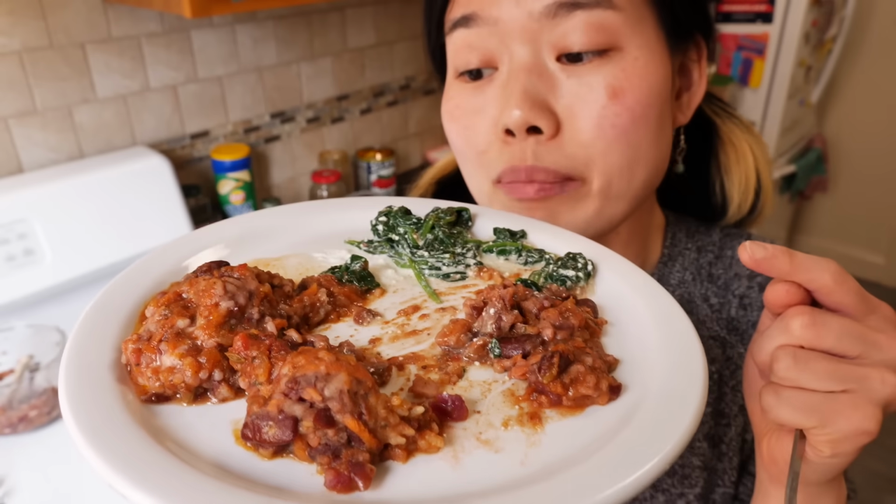Is it a meatball? Absolutely not. Did I lie to you? Kinda. Did I lie to myself? Mm-hmm. That being said, I'm perfectly happy eating this. I'm gonna give it a 7.2.